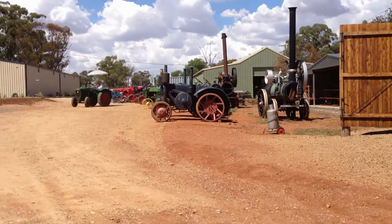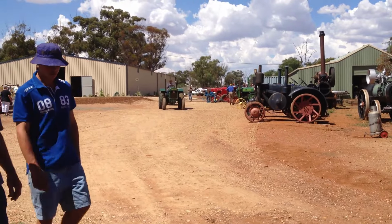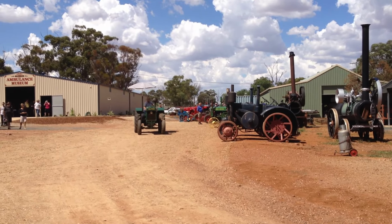Tractors had double seats on them. Yeah, love the umbrella. She's the go. I want to see that little John Deere going. Little fella.